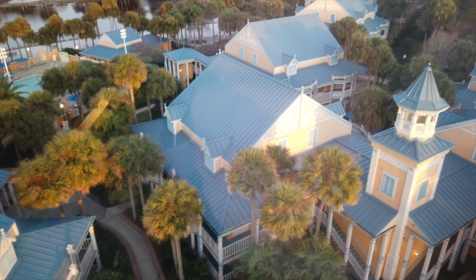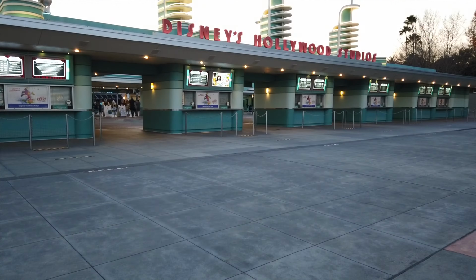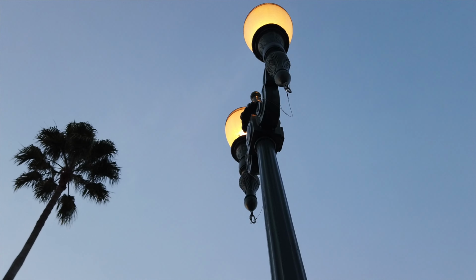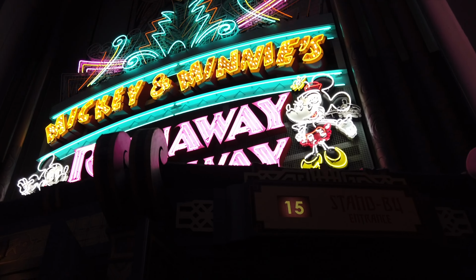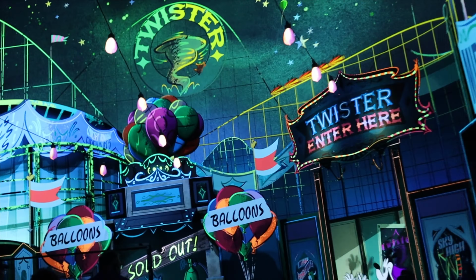And we hope you enjoyed the most magical flight on Earth. So we opt for a trip over to Disney's Hollywood Studios and go from our ride on the Skyliner to a ride on the railway. But this time, it's Mickey and Minnie's Runaway Railway.